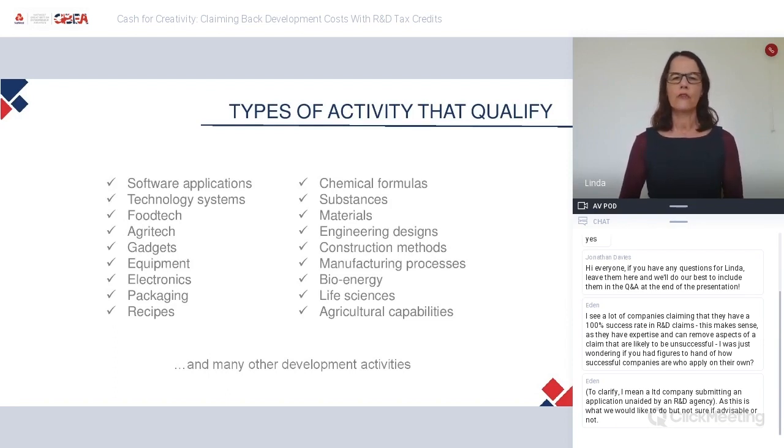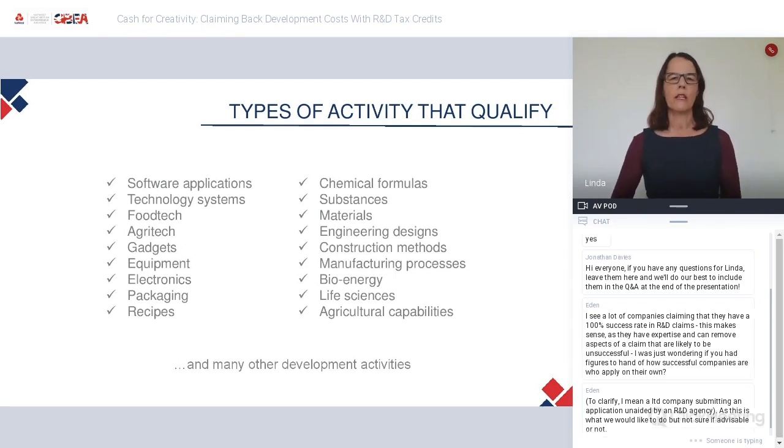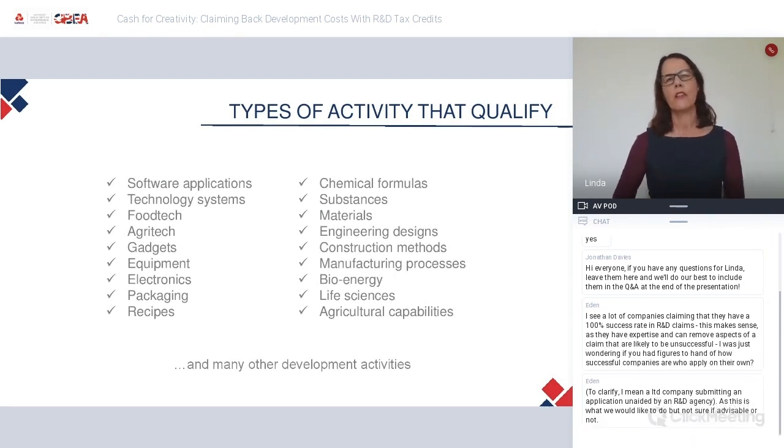engineering designs and construction methods, so the whole world of architecture and construction, so building in complex environments, new ways of developing, creating a building, structures and materials used, manufacturing processes, so automation, robotics, all those sorts of things, bioenergy, so wind turbines, renewable energy, the frontiers in that sector, life sciences as well, so biology, anything in the health sector, microbiology, all those sorts of things, and agricultural capabilities, so how food is grown, how animals are reared, and many other development activities as well.